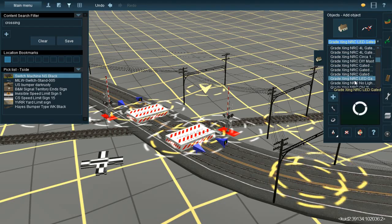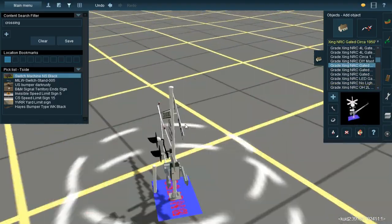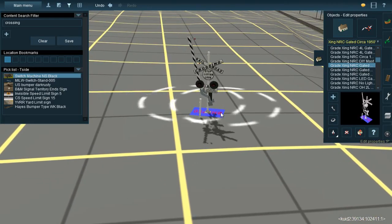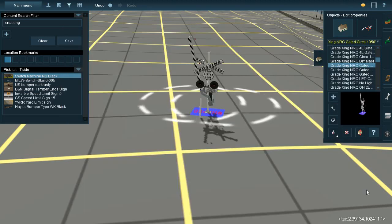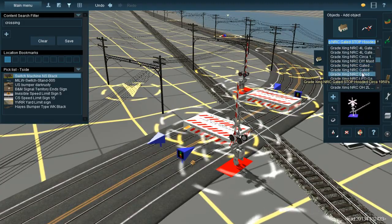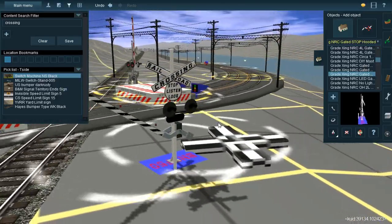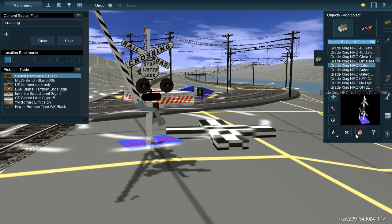Oh, these are NRC ones. I wonder if I can hook them up to... Oh, wait, NRC. That's different than TRC. TRC is the other thing, right? This looks like an ATLS thing. And it looks better than that. It's not hooded. It's hooded. Oh, okay, it has a sign. Oh, I see, I see.